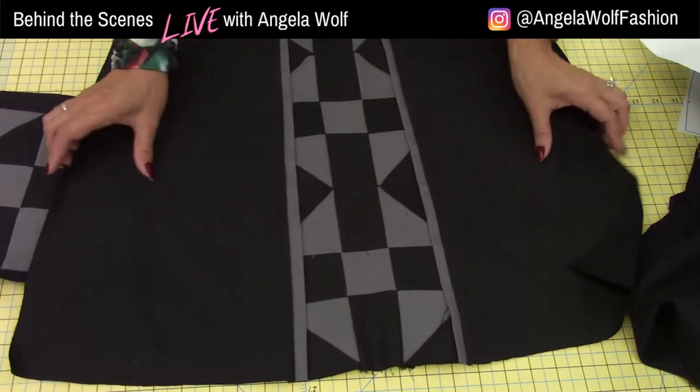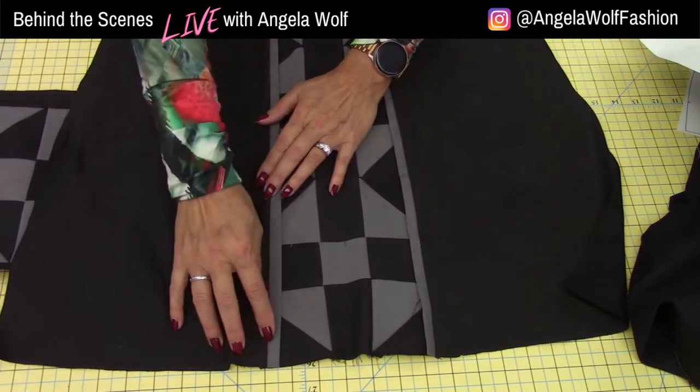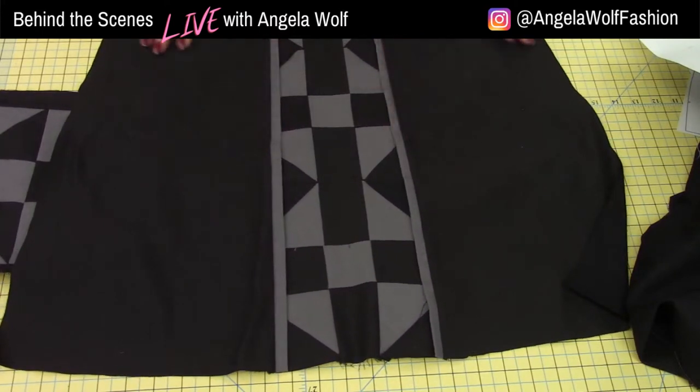Now, one thing I notice is if I'm wearing this, see how this pulls open? This right here? So I'm going to go back here and I will probably do a nice top stitching or something to keep that down so this doesn't flip open because that will drive me crazy.